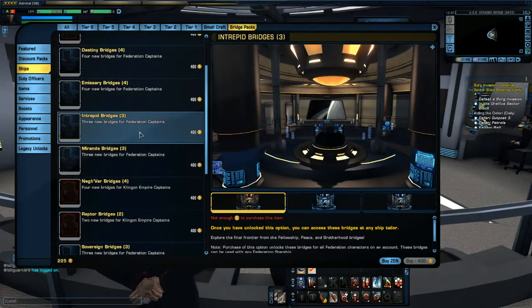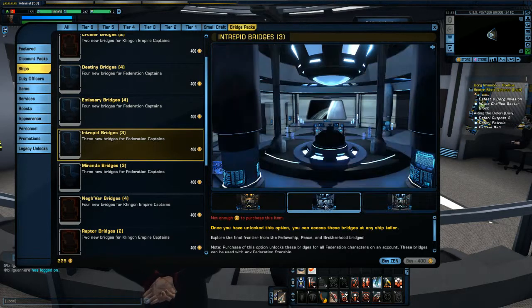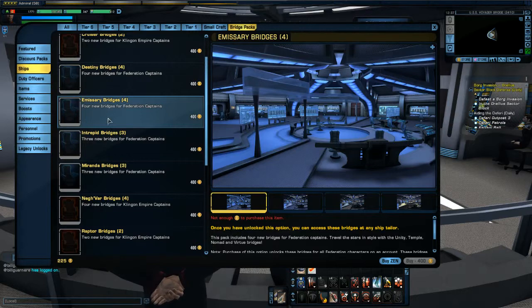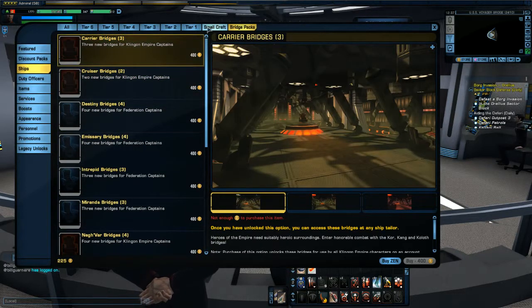Not what is this? This is supposed to be for the Intrepid. How in God's name does that even look like what was supposed to be for an Intrepid class ship? So, that's just a rant. That's neither here nor there.